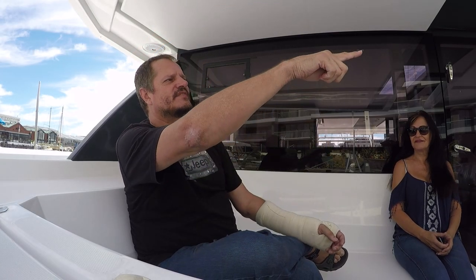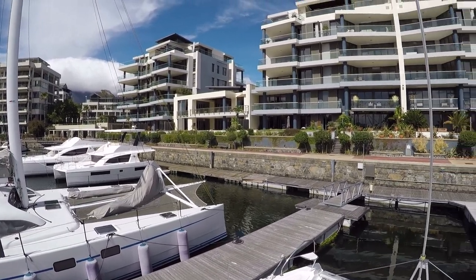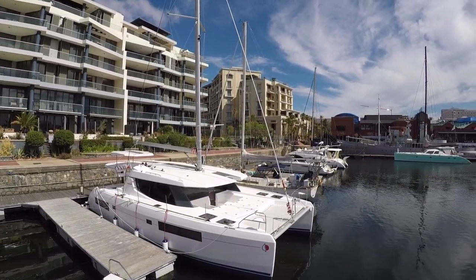So we're sitting here today, I think Delos was just over there, if Marcel is correct. So we're sitting very close to where Delos was lying while they were here in Cape Town. Very nice area. We can actually show you later on how it looks. Peter is here, we've got Marcel here, and aftermarket dude. Yeah, so Marcel is the best aftermarket dude that I know.